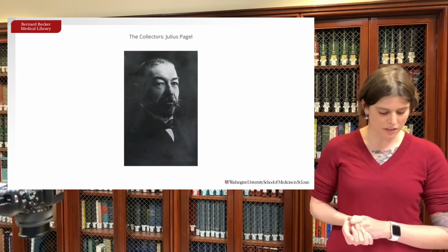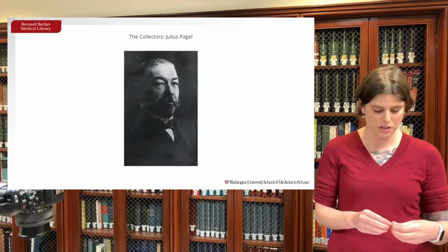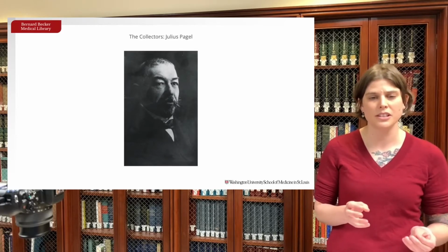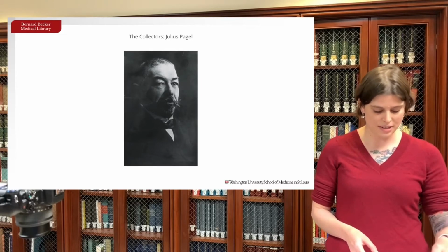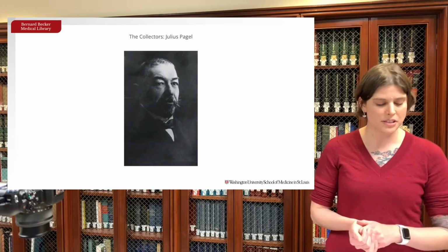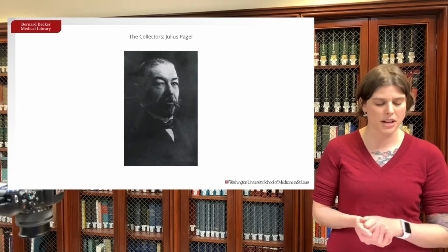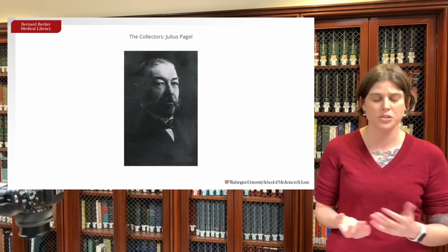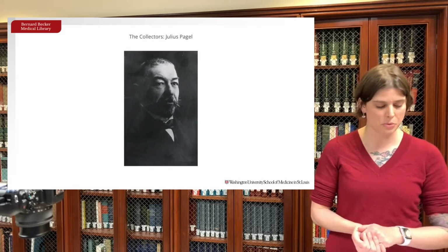Pagel was born in Germany, and he received his medical degree from the University of Berlin in 1876. But his real passion was actually the history of medicine more so than the practice of medicine. And he developed a book collection of about 2,500 volumes. This included a number of what we would consider probably standard rare books, monographs printed prior to the 1600s by all of the big names like Dioscorides or Avicenna, and also had a number of 17th and 18th century works as well.